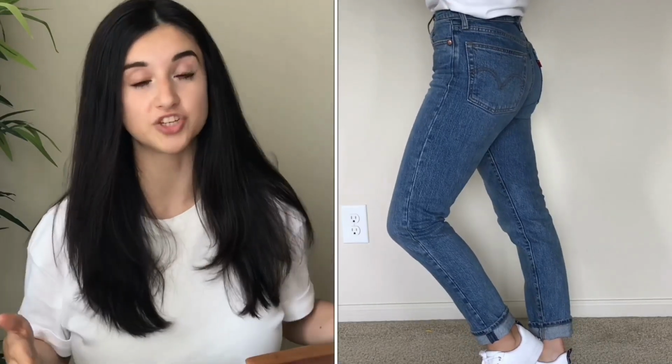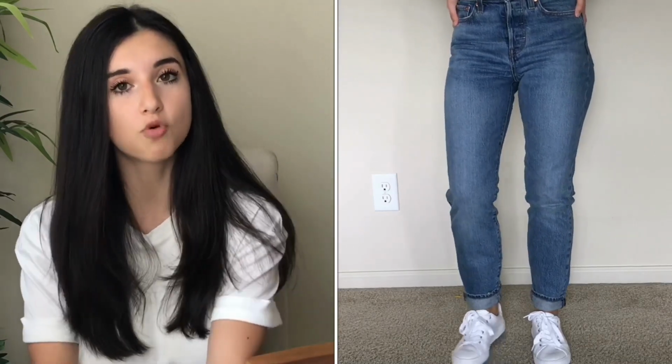Typically with straight leg jeans, they're just that, straight leg jeans. They are snug in the hips and thighs, and then they start to open up and be a little more loose and baggy past the thigh area. But these go more snug past the thigh. In the try on clip I'll show you, it goes snug all the way to your knees, and then it starts to open up a little bit past that. So they're more snug from the hips all the way down to the knees, which is awesome.